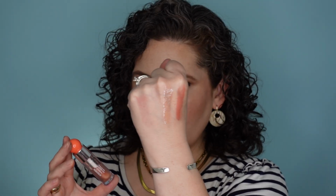This one is really, really lovely. I think that this little ball at the top is really cute. I use it all the time to screw it and unscrew it. I like it. I actually really, really like this. I feel like this is a really nice, it's clear, a really nice, easy lip product, and it's not expensive. It's a nice drugstore lip oil.